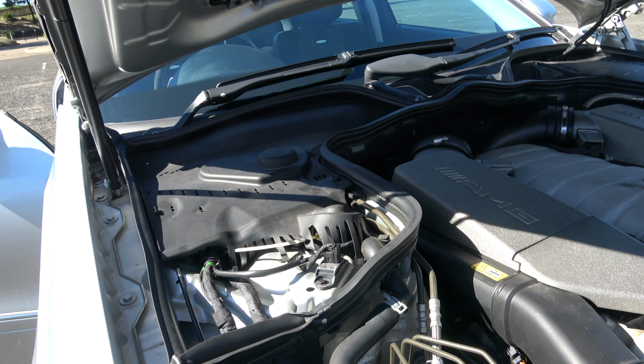You've got your mirror controls here, and obviously window switches and a remote boot release there, and Harman Kardon stereo. Got this beautiful kind of ruched leather trim here. You can see it's just a really high class interior. Step up from the C-Class towards the luxury end. We've got the AMG kick plates on the door there.